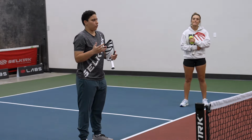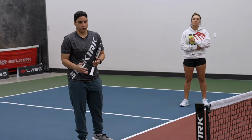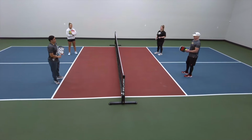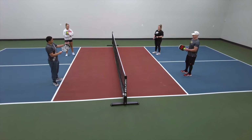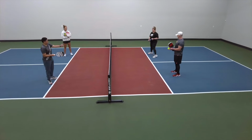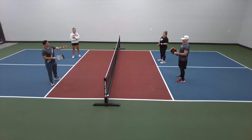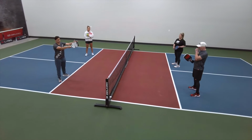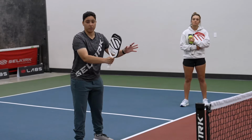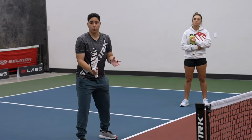So based on that, I want you to view the court in thirds, okay? There's only two of you, so you can only cover 2/3 of the court, right? So in this scenario, I would want Bethany to cover the middle third of the court, right? So Bethany would take 2 steps to her left, yep. And then for Clint, he is gonna cover this third of the court that's right in front, and that would be their court position if I'm hitting the ball from this side of the court, right?